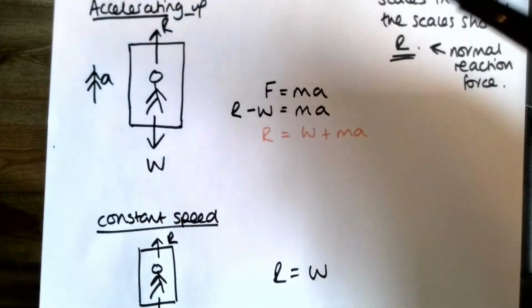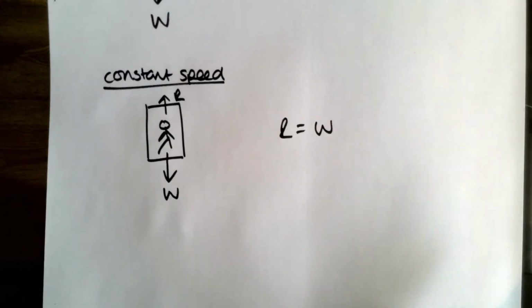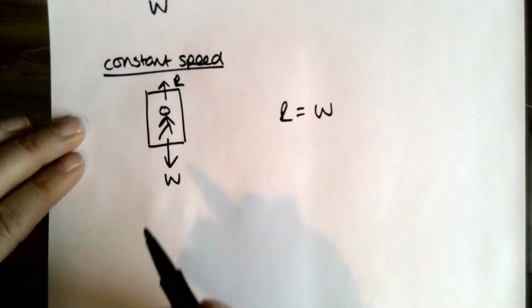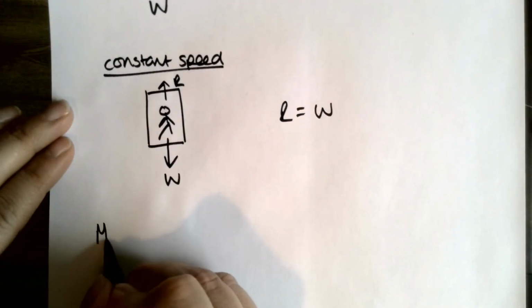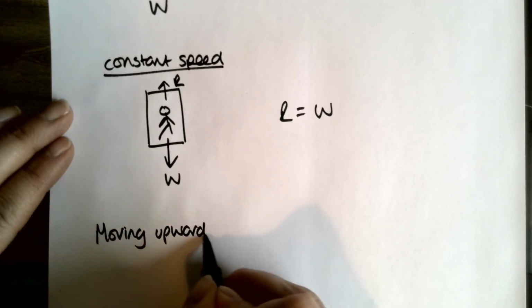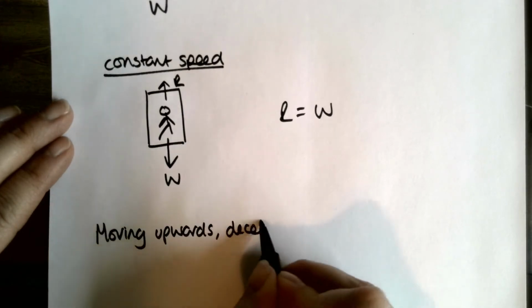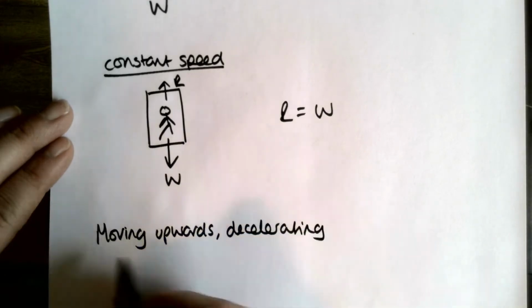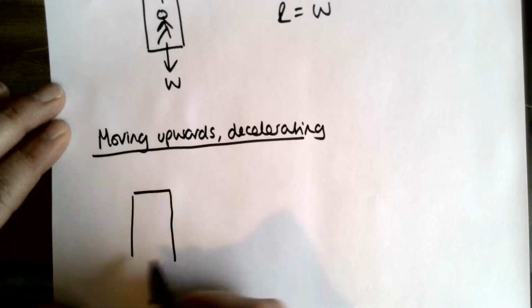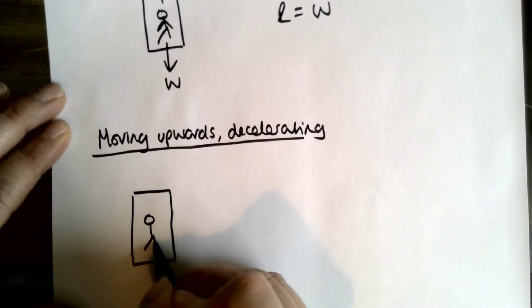Right? Anyway, so your lift has started to accelerate up the way, it's gone at its constant speed, and then whenever it reaches the floor you're going to, it decelerates, but it's still moving up. So let's word that differently than I did with my other one. Moving upwards, but decelerating. Okay. I wasn't lying. I do my little diagram every single time.